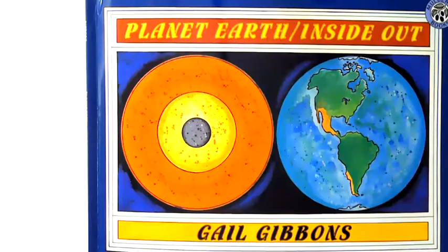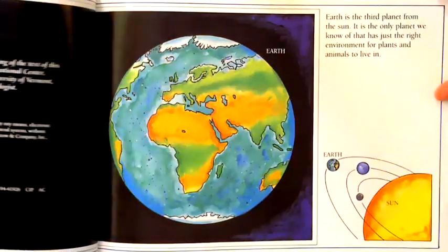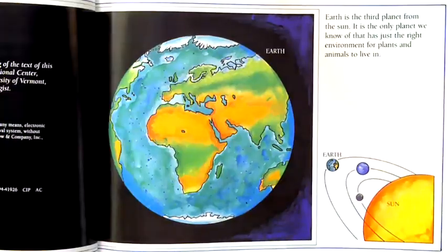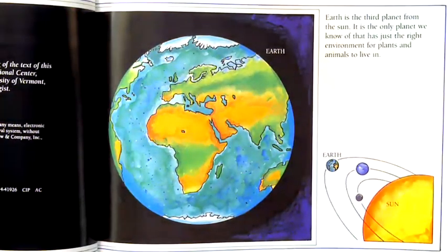Planet Earth, Inside Out by Gail Gibbons. Earth is the third planet from the Sun. It is the only planet we know of that has just the right environment for plants and animals to live in.